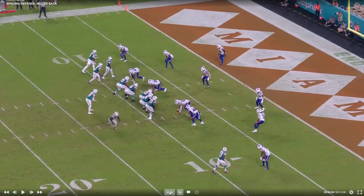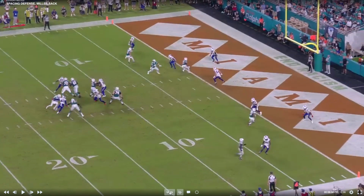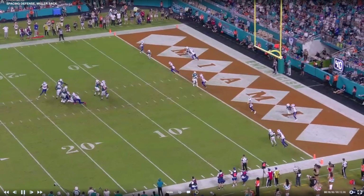Now let's look to the bottom. 2 eligibles. One of those is Waddle. You have 3 over 2. Look at that spacing. Okay, if Waddle wants to go inside, you have Cam Lewis. If he wants to break outside, you have Hamlin. You also have Douglas playing into the running back who's kind of running up the sideline near the goal line.